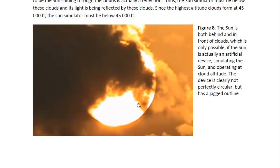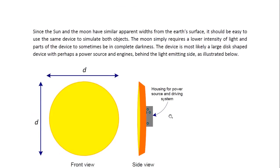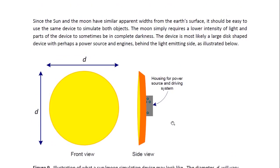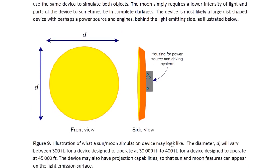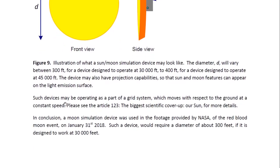So this is a sun simulator, or this is probably the same type of device as was used to simulate the moon in the blood red moon video, but here it's operating in sun mode. So it's simulating the sun, and this device is likely to be somewhat like this. In other words, this is the front view, it looks circular, and in the side view we can see it's basically a disc. It may have a housing with a power source and a driving system behind it. So such devices may actually be operating as part of a grid system, which moves with respect to the ground at a constant speed. And so please see the article 123, The Biggest Scientific Cover-Up, Our Sun, for more details.